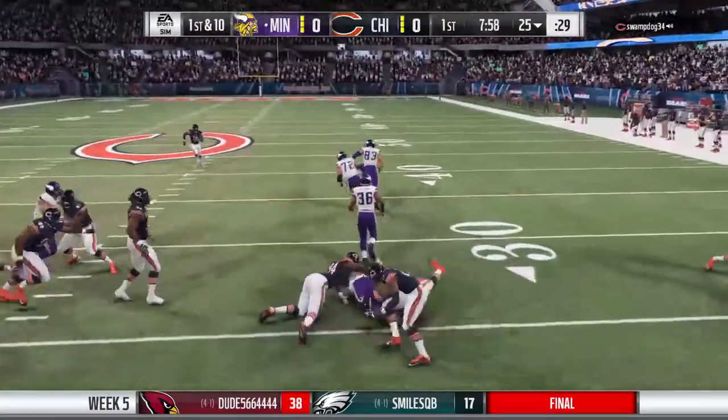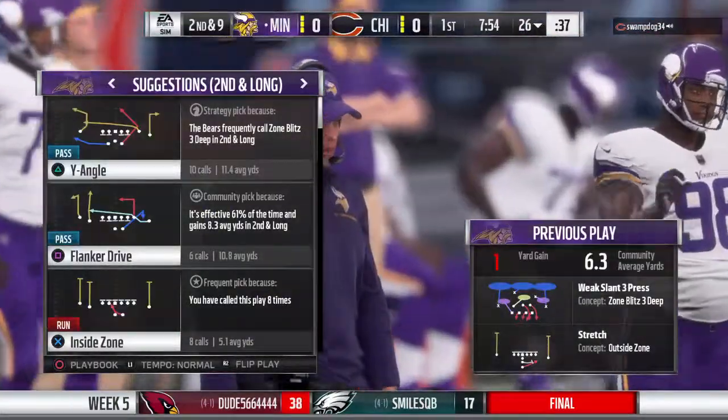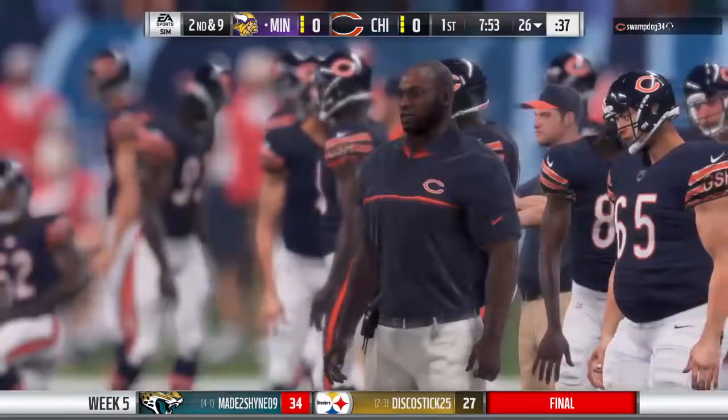First carry now for the rookie, Dalvin Cook. And he'll get this one up to the 26. Just a yard on the pickup there, and it'll bring up a 2nd and 9.